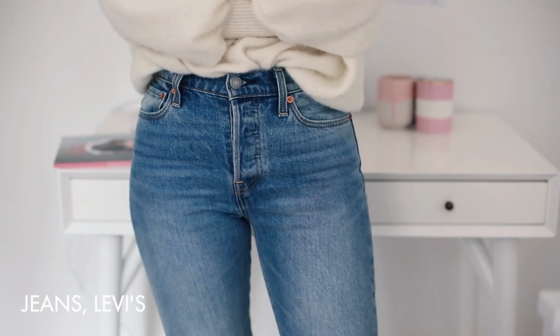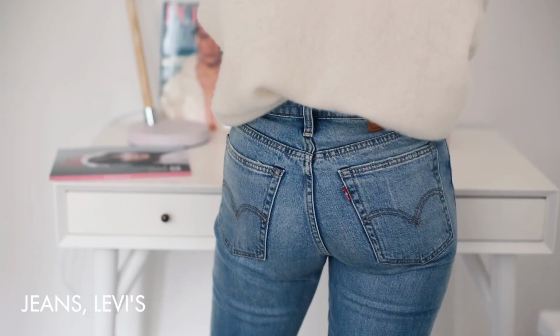I absolutely love them. They're a really nice thick non-stretchy denim. They've got buttons, they're very traditional Levi's, but they've got this really nice sort of kick at the ankle. Very straight, but I really love them.